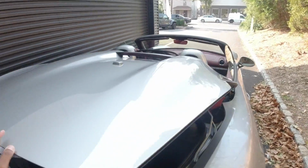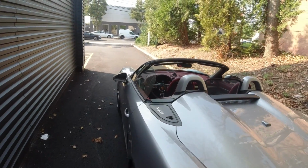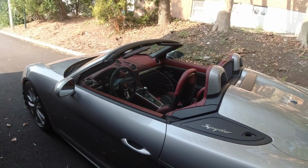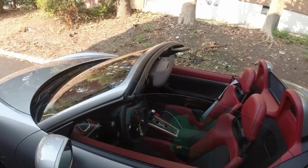I will say, if it rains, that's kind of the issue, because unlike an electric top, which will probably take a couple of seconds to put up, it will take you probably a few minutes. But I mean, you should know the weather if you're going to be driving with the top down.